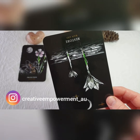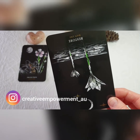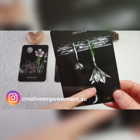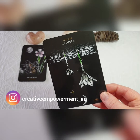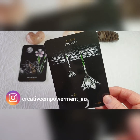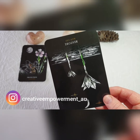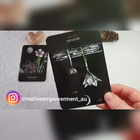And so what this card is saying is that you need your rest. And it's not forever. That's what this part of the moon is showing you, that it's a phase, it's a part of your life. It's part of the journey, and it might be a regular part of your journey. It may not also. It could be specific to this time that we're living through.